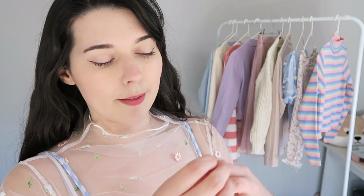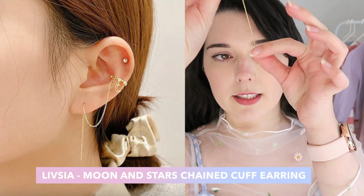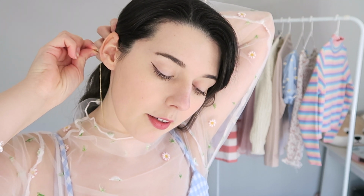And then the lucky last one is a little earring. This one has an ear cuff and then a tiny little needle earring going like this. And the idea is that the ear cuff can go like around the conch part of your ear. If I can actually get it to go on my ear without a mirror. I'm usually not this bad at it.